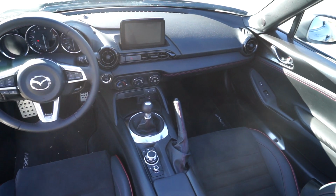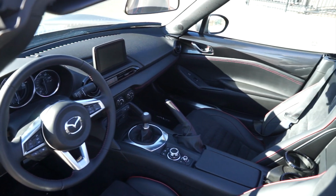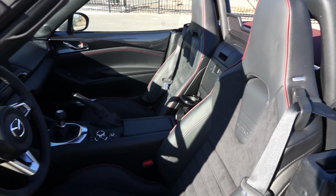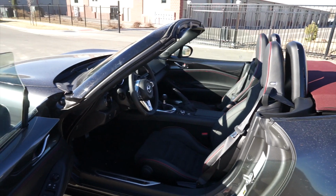As part of what's included on the Club, I mentioned the 17-inch wheels, red stitching on the interior, of course, and you can see a little bit of red piping as well. You get a 9-speaker Bose system, a 7-inch touchscreen, just some of those added little features. We'll get to the trunk and kind of show you that.